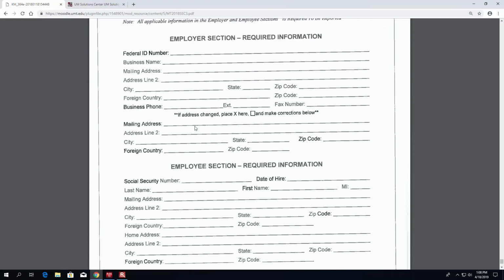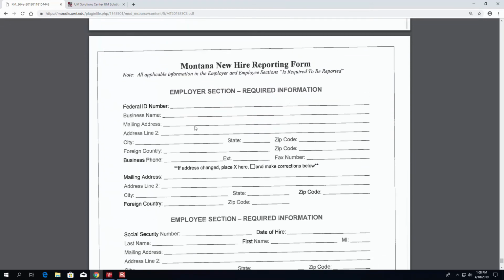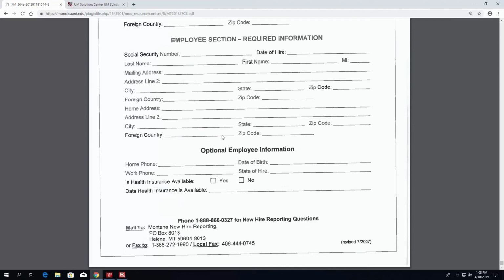Read through the instructions. You can either fill out this form, but why would I fill out a form when I could just take a picture of their W-4 and send it? It tells their name, their address, their social. That's really all they want. Okay, so new hire reporting form. It's incorporated in the Personal Responsibility and Work Opportunity Reconciliation Act that Clinton passed in '96, which is essentially what we call welfare reform. But it's instituted at the state level. So you have to comply with Montana's state law around it. Okay.